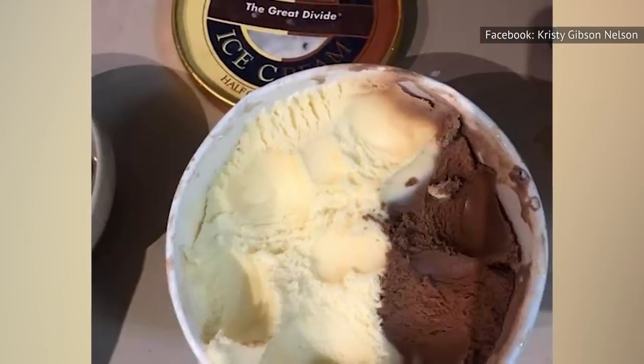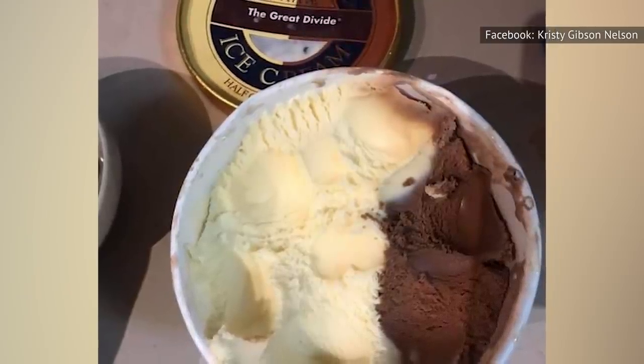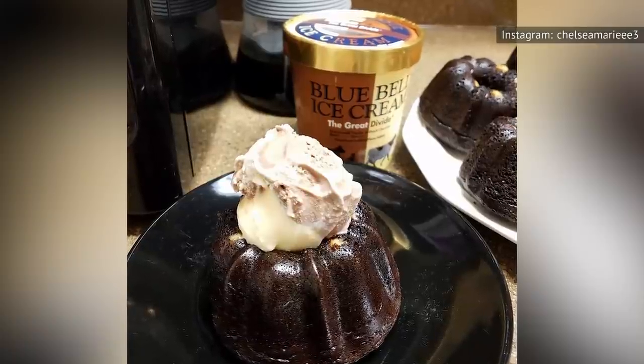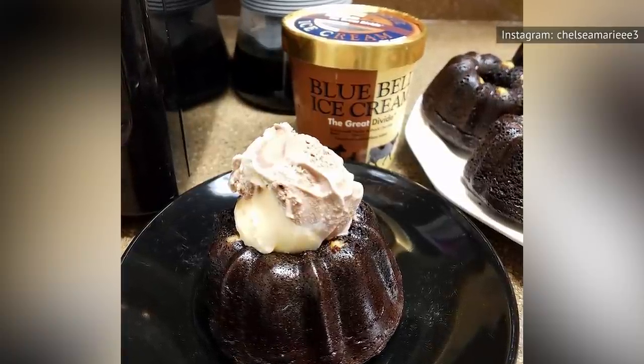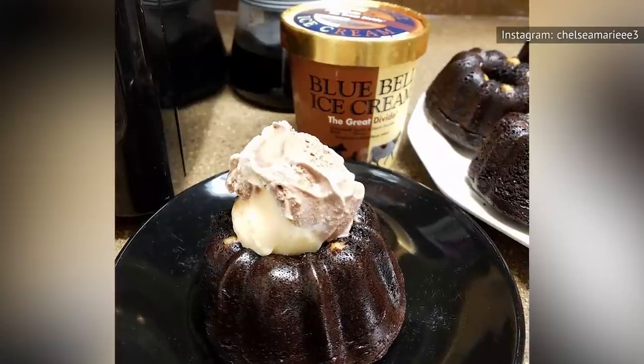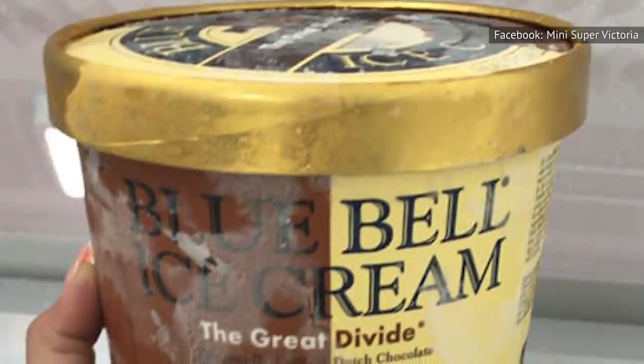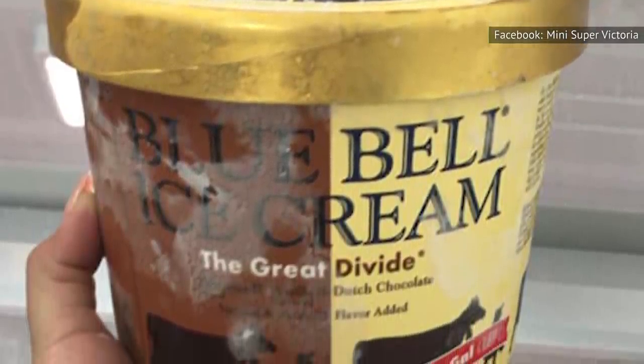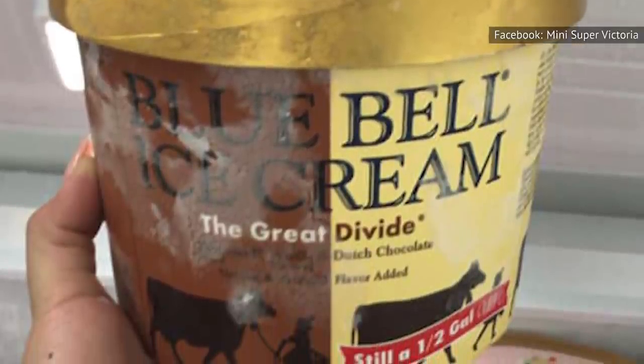As you can guess simply by looking at the name and the carton, this ice cream is half vanilla and half chocolate. Even though this offering features Bluebell's best vanilla flavor and best chocolate flavor, the combination of the two is simply not a winner. Unless you painstakingly keep the two flavors separate, what you'll end up with is a spoonful of chocolatey vanilla or a spoonful of vanillary chocolate.